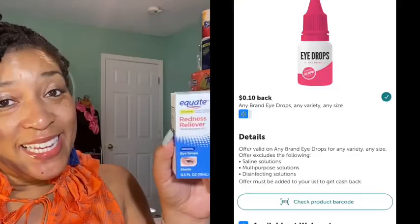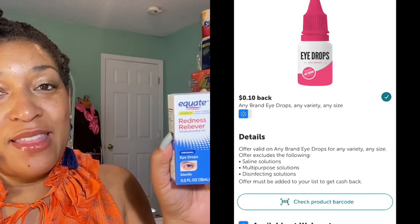The next product I decided to get was these eye drops from Walmart, the Equate version, because I had an any-brand eye drops rebate. These were priced 97 cents, did not have a coupon, obviously. I had to pay 97 cents in store. There is a 10-cent any eye drop rebate, making the final cost 87 cents. Now, that was worth it for me because, heck, I just might need to add that to my little first aid stash of medicines that I've gotten from couponing.